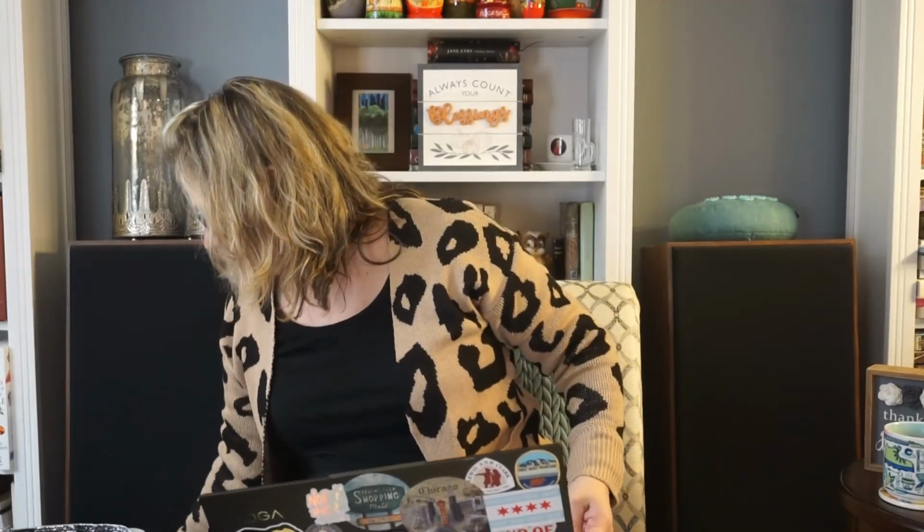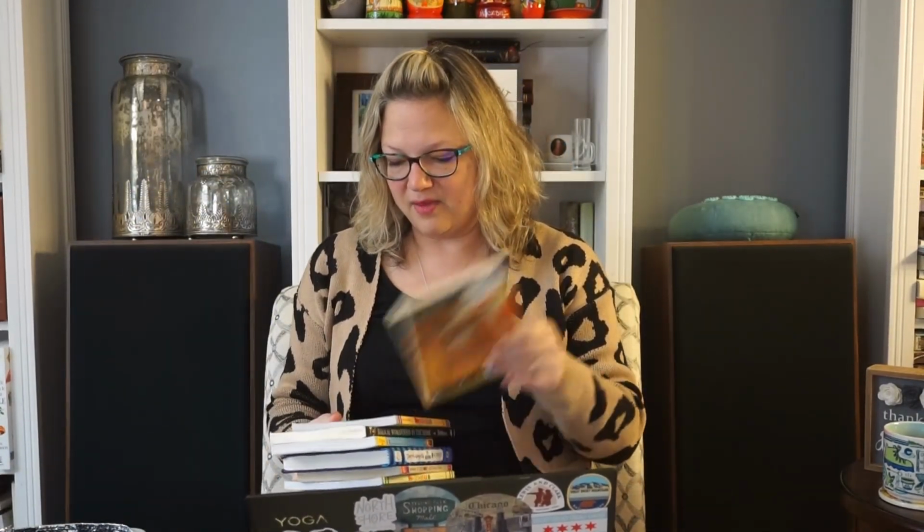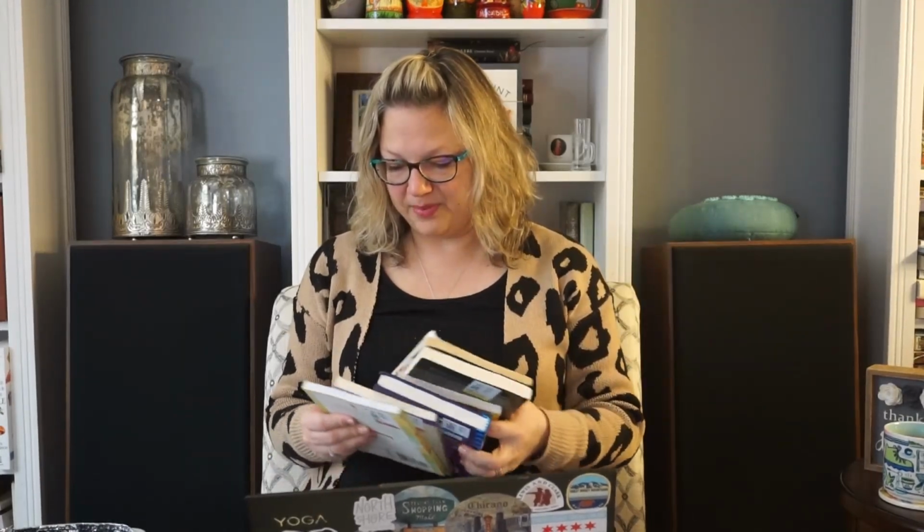Oh, and then I just got books. I have a daughter who is an avid reader. Actually, I have 3 daughters who are avid readers. So we got Imagination Station, Ivy and Bean, Biblical Womanhood in the Home, Thea Stilton, Diary of a Wimpy Kid, Judy Moody, and another Ivy and Bean.